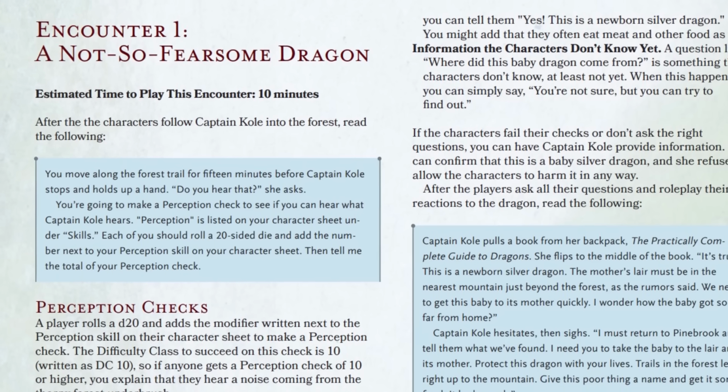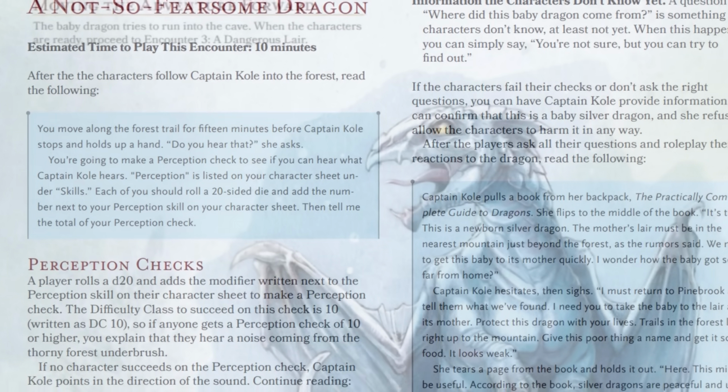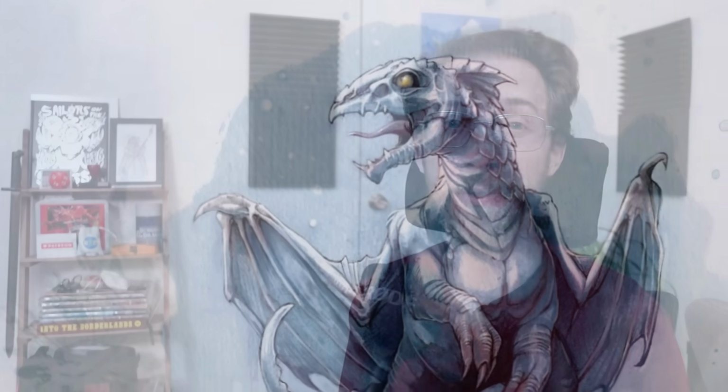Encounter 1 starts with an inconsequential perception check because no matter what happens, the party finds a baby silver dragon. Then Cole instructs the party to find it some food and return the dragon to its mother's lair up the mountain. And she gives the party a cool handout with some translated words in Draconic, which is important for later.